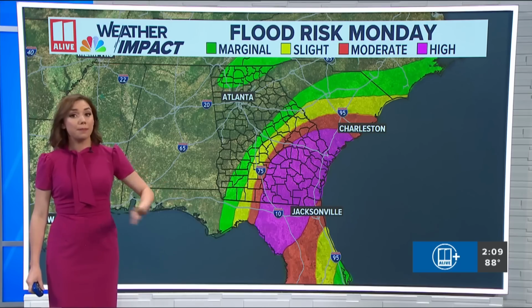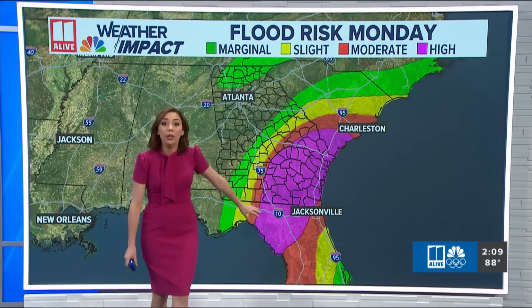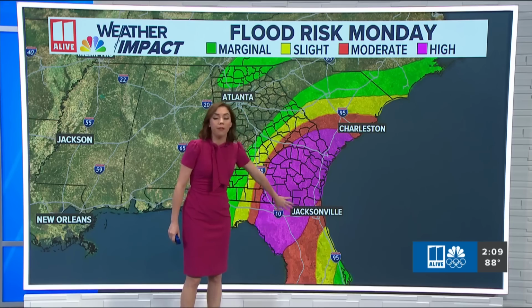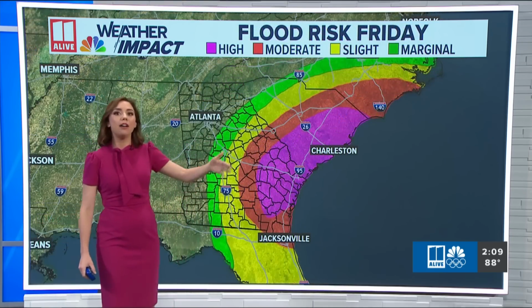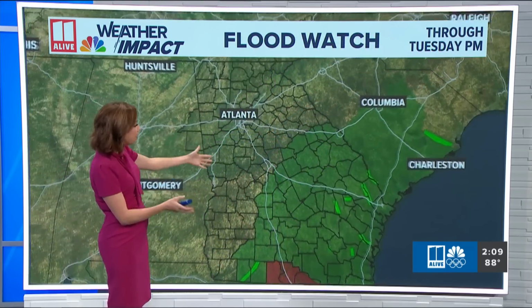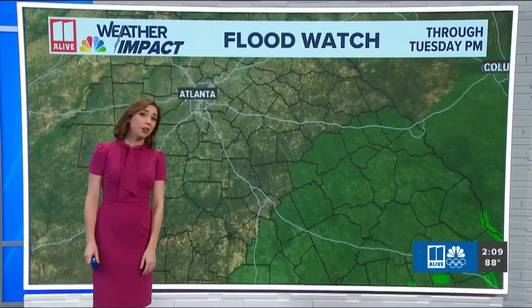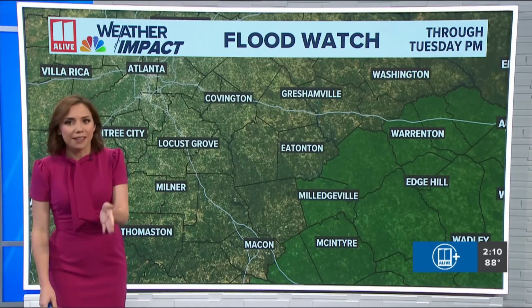These next couple of maps, these are the flood risk maps, and these show you in that pink color between the Big Bend of Florida and southern Georgia today and into tomorrow, a high risk of flooding as we head through the next couple of days. So significant flooding possible. That's where there's a flood watch in effect. This actually runs through tomorrow evening. They just have to wait to extend it a little bit longer.